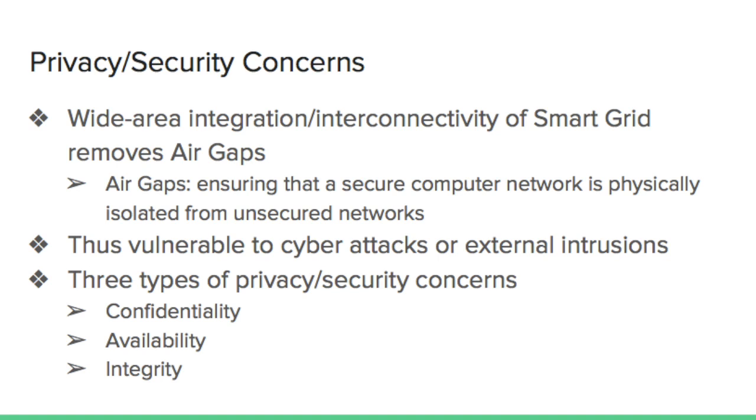Despite the numerous advantages, smart grid system resulted in various privacy/security concerns. Most of them have to do with the way smart grid system operates. Because smart grid system involves wide area integration and interconnected networks between appliances and user, the air gaps, which ensure that a secure computer network is physically isolated from unsecured network, are very likely to be weakened. Without security buffers such as air gaps, smart grid system is made vulnerable to external attacks or intrusions.